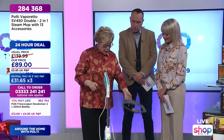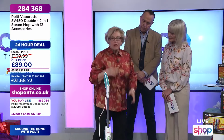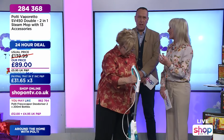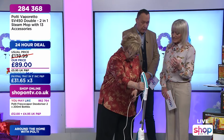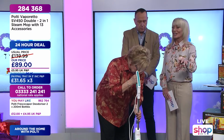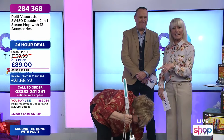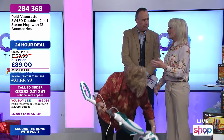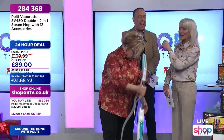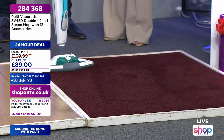Now, if you've got pets and you've got that dog smell. You get that wet dog smell sometimes, don't you? Or if somebody smokes, or if you've got an open plan area and you've cooked fish, doesn't it smell for days? You put the bin out, and you still think, I can still smell it. It gets into the air and into your furniture and your curtains and your carpets. Any strong fragrance, like curry, hangs there and clings to it.